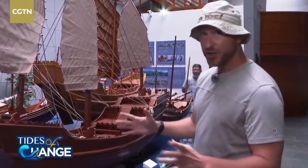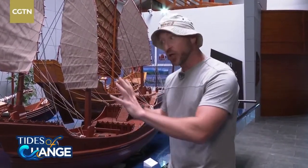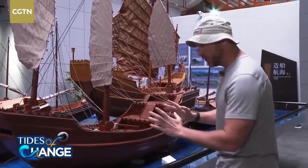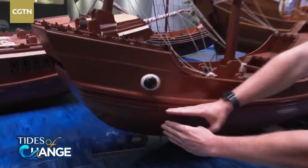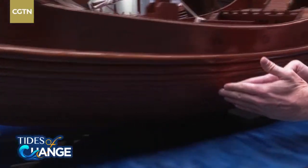Now, Jingjing was showing you what the current state today is of the Nanhai One. But there's a bigger picture if you can look at this model and see what it looked like before it went down. Now, what Jingjing was showing you in the pit was just about the hull from this point down and from this point in the front all the way to the back.